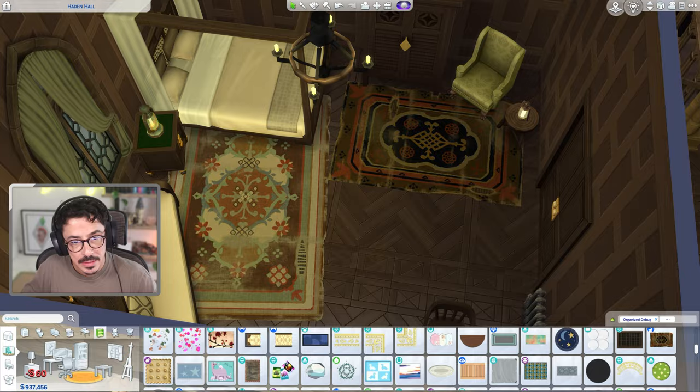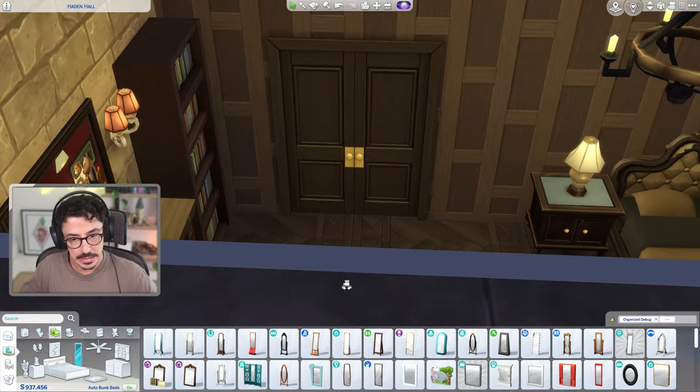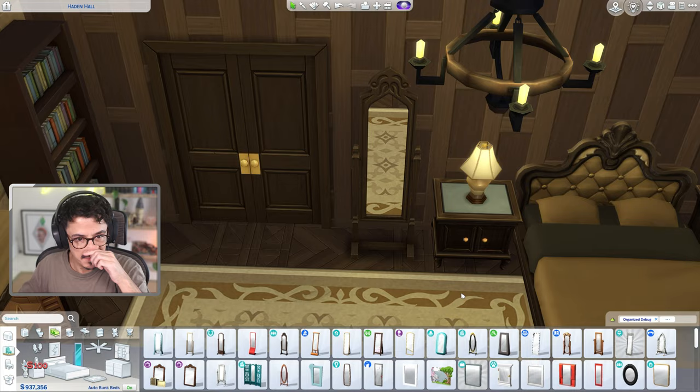I did forget to put a mirror there though, didn't I? Honestly, Aiden, you need to get your shit together, darling. I'm going to flop a mirror there. Nice. And I don't think I'm going to do one in here. No, this is nice. I like how this is looking.